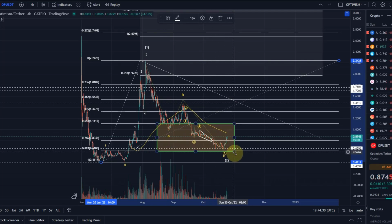If we drop below this level, invalidation is very likely, and we are most likely going to drop below 41 cents. If we drop below 62 cents, I think we're also going to see us break below 41 cents. In that case, the move to the downside is turning impulsive, which means the trend to the downside hasn't been broken yet, and we are still moving down further.